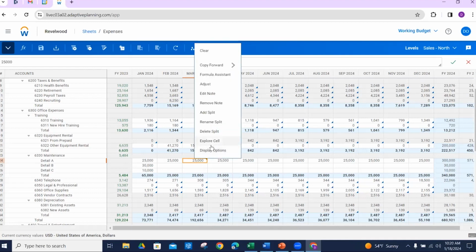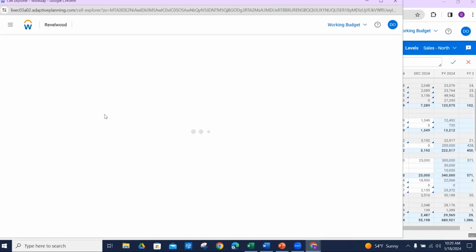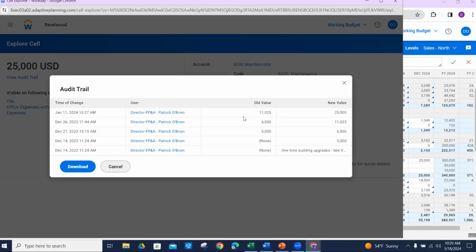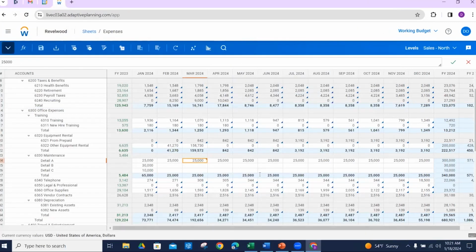As well, as I drill into this number, we've got full audit trail capabilities. So you can see the number, old versus new values, who made that change, the date of the change. We can run a search or report off of the audit trail if you wanted to see what changes happened for a specific user or a specific time frame, even a specific GL account. So a lot of very robust capabilities around being able to provide end users a simpler way to help them with their budgeting forecasting process.